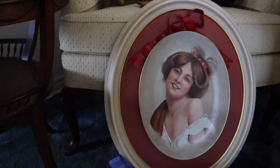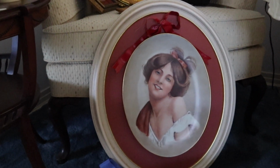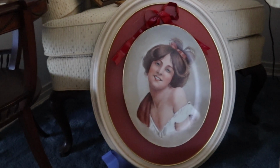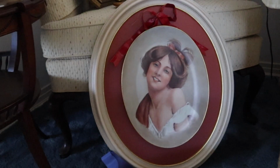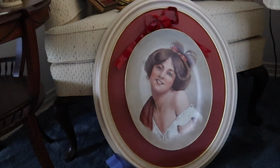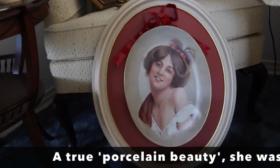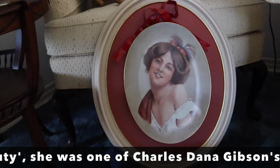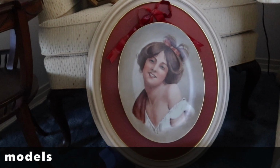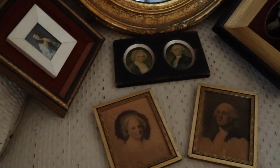Evelyn Nesbit was really interesting because she was the mistress of a man named Stanford White at age 15, and then she married a man named Harry Thaw, whose sister had married into royalty, but his family never accepted her. She was then involved in a murder scandal where Harry Thaw shot and killed Stanford White, her original boyfriend. This was around 1900, and she became very famous because she was the woman who apparently tempted these men to have this duel.